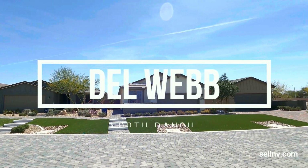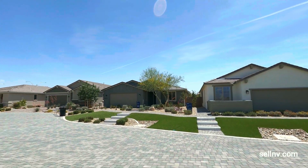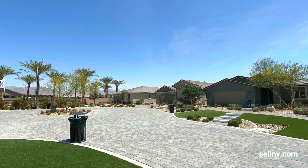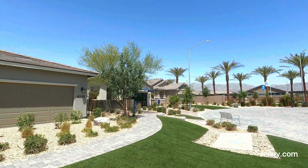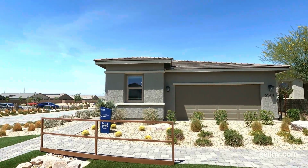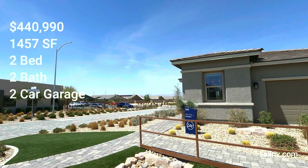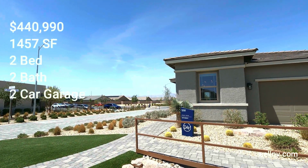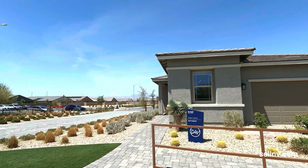This community is built by Webb, and it's a 55 and older community in North Las Vegas. They have 9 different floor plans, 8 of them for us to preview, and 3 different collections. Today's lucky one is called Gateway, which is 1451 square feet, 2-bedroom, 2-bath, 2-car garage, also included a cover patio. And this is the classic collection.